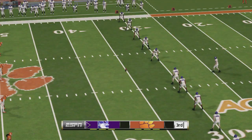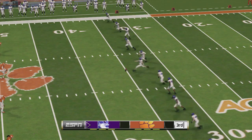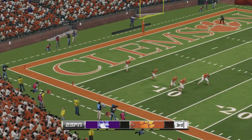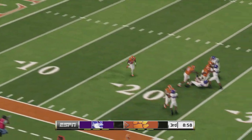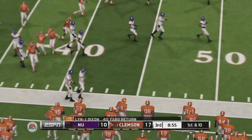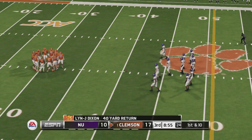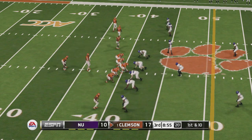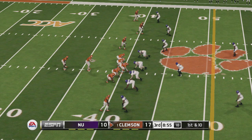Welcome back, everybody. Second half action about to begin. Dixon deep to return. From his own goal line, he's to the 20. And he has it on the corner. Knocked out of bounds at the 40-yard line. Both squads are digging in now. Let's see what happens on this next drive. Clemson up 7 points.